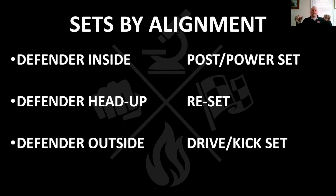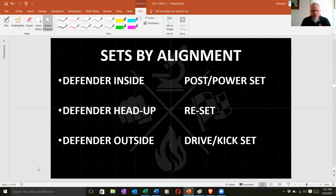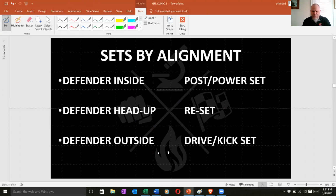So a reset is a little bit different, so that if I'm a right tackle, well, maybe I can just draw this up. Hold on. Let me try doing this. I'll just see if my little fancy pen thing here works. So if we think of it in terms of this, if this is the tackle and this is the defensive lineman that's rushing him, right? And the ball, we'll do the left tackle, and the ball's in here. We would tell him, if this guy's head up, we want him to reset.